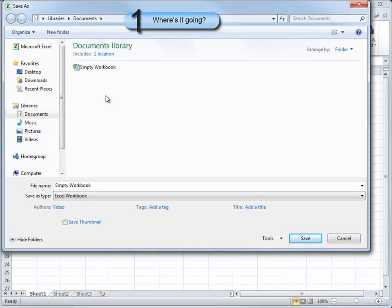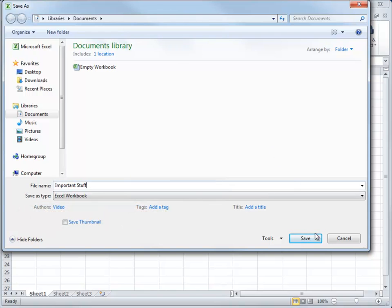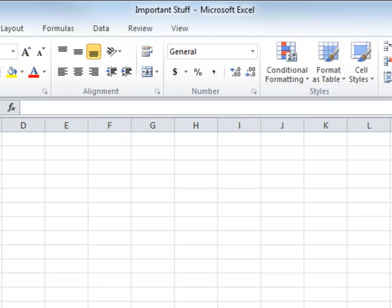Where's it going? Into the Documents folder. What's it called? Well, let's give it a different file name. Let's call it Important Stuff. And finally, does anybody else need to use this file? The answer is no, so it's okay to go ahead and save it as an Excel workbook. We'll just click Save. And now when we come back to the Home tab, you can see in the title bar that the title has been changed to Important Stuff.